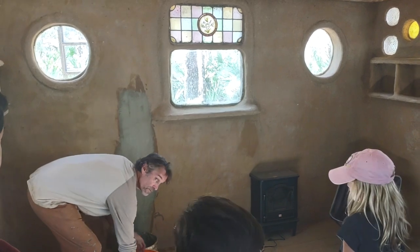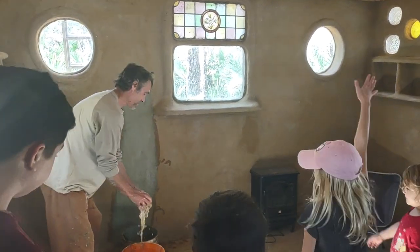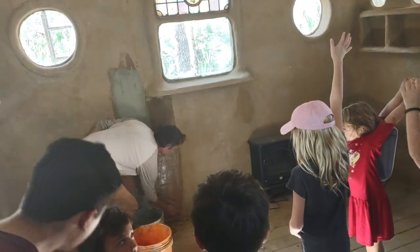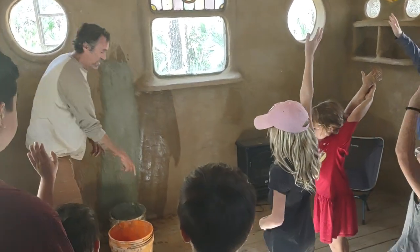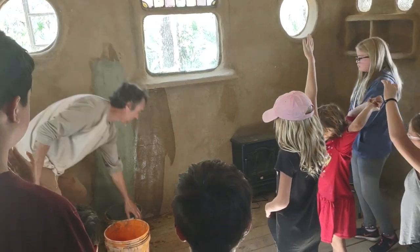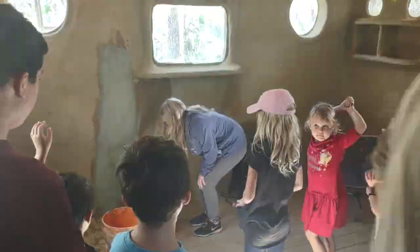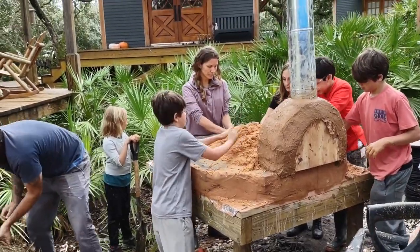Does anybody want to try it? Yeah, I do. Okay, I think I only have a couple of brushes. So you can just go ahead and sponge it down some, and I'll get another brush.